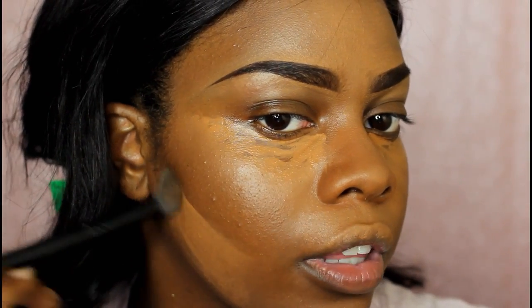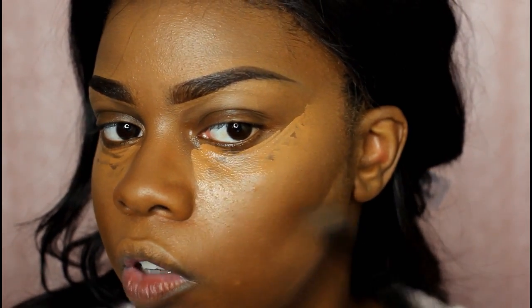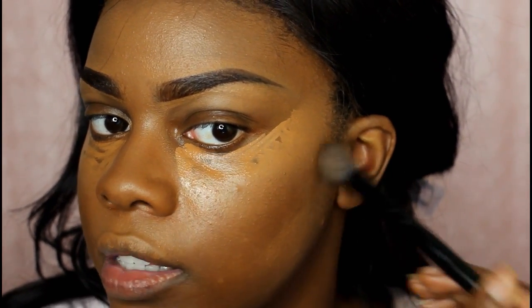And I can't find my contour color that I'm in love with that I probably should throw away. It's probably good that I can't find it. So I'm just gonna use my NYX contour palette again to contour. I like to do my highlight first. Just a personal preference. I don't like putting them both on at the same time.